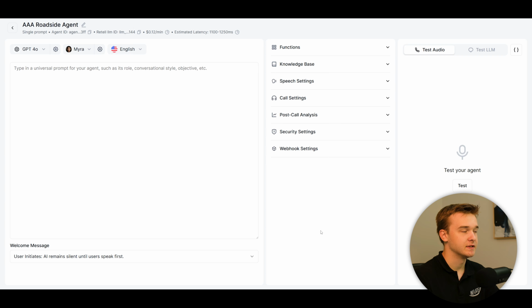So jumping right into it, this is the Retell AI platform. This is the main AI voice agent builder where we're going to be building all of the instructions and automations and connecting everything together here on Retell. Once you've got your account up and running, I'm just going to go ahead and click create an agent in the top right, hit the single prompt agent, and then start from blank. Once you've done this, you're going to land on a page that looks like this.